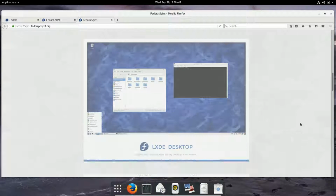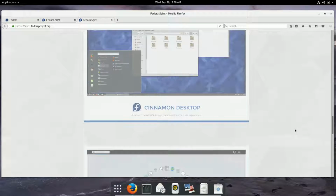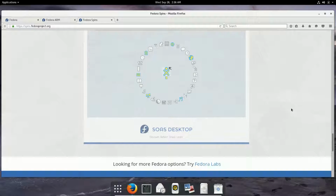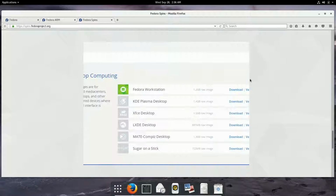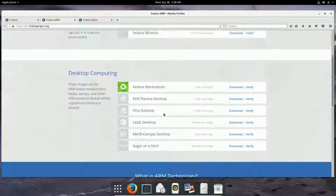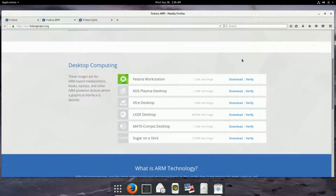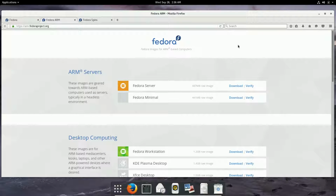KDE, XFCE, LXDE for more lightweight. There's the MATE, Cinnamon desktop, and this guy here. So you can see there's all the different desktops there. If you go to arm.fedoraproject.org, you can see you can get a Fedora Server or the Fedora Minimal, which is the ARM servers. And then here's another link for the download and the verifies for each of them. See, the Fedora Workstation is the GNOME 3 one, and then you can see all of the other guys here. All right, so that's the availabilities of Fedora.